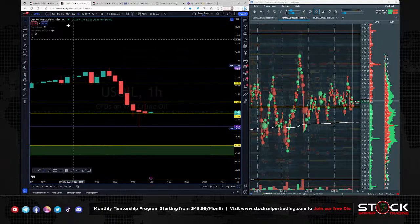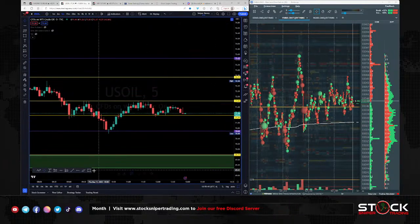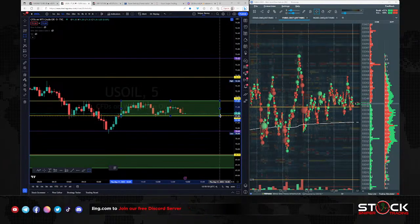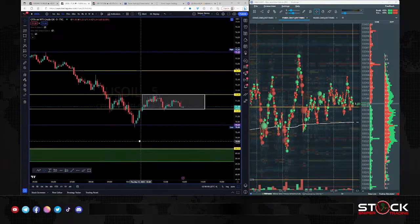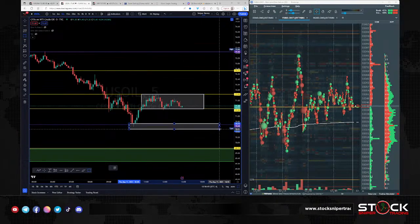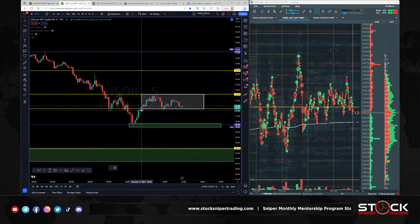So let's take a look at what's going on the fives. Look how tight the 5 minute candles are really trading. Okay, so what we're going to do is trap this entire area from this daily to this daily. Keep this area neutral. And so we found a bottom here at the daily low. Okay, so there's a little bit of a base of support there that we can see. We're building a little bit of support below here as well.